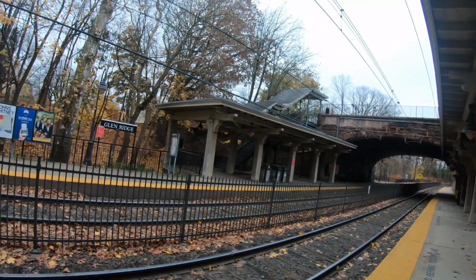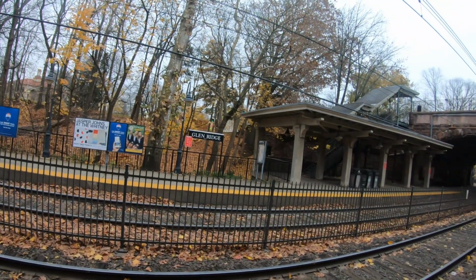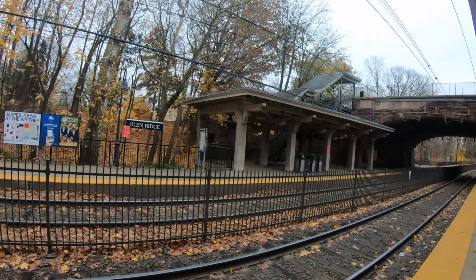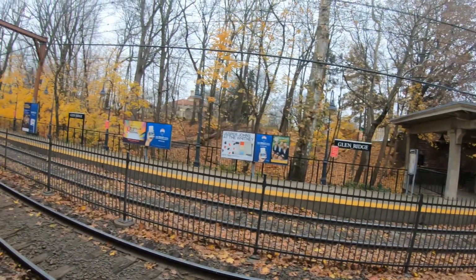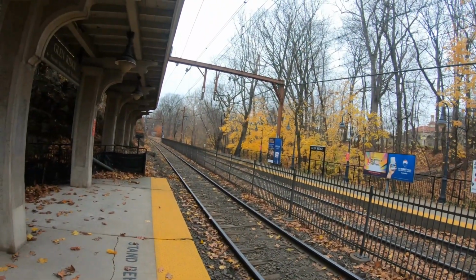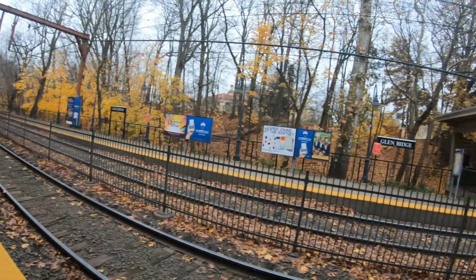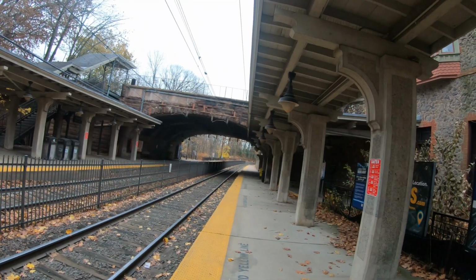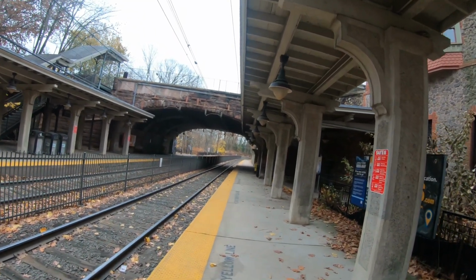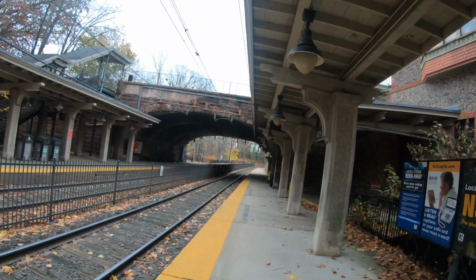So just a short little canopy on the outbound side. Cute platform. And I think this station, despite its small, petite size, gets a decent amount of ridership.